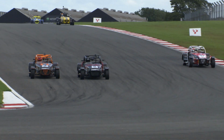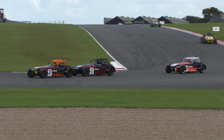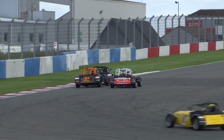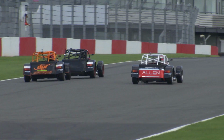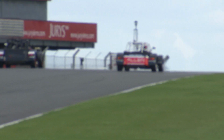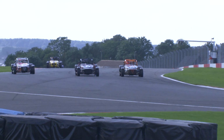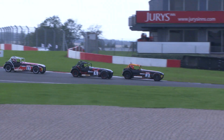Murphy to the inside line. If he can stop the car, he should go through, but keep an eye on Tom Allen. He's taken the really wide line into Melbourne, comes off the corner quicker than both of them. Monks back to the lead, Allen challenging for second, and Murphy might have another pop at taking first place away into the final corner, and he does. They're three abreast into Goddard's corner. James Murphy on the inside line, he's going to go back ahead.